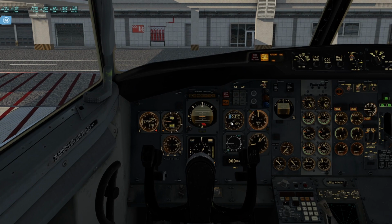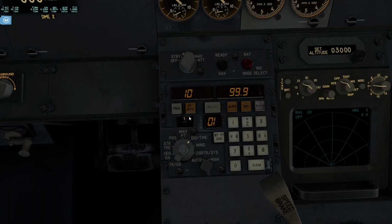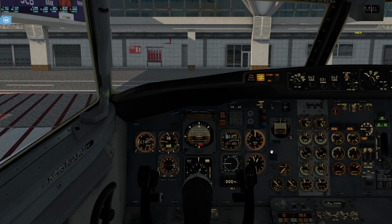I have set all the waypoints, so this is waypoint number 1, 2, 3, 4, 5, 6, 7, 8, and 9. So I'm gonna put it back on 1. Now this is good, so now it's calibrated. Apparently during the flight we should recalibrate it, but we never really do that, but it's okay. This time we could.